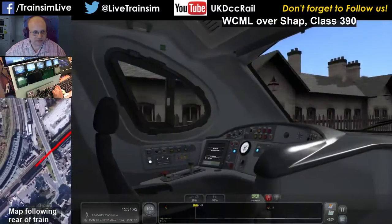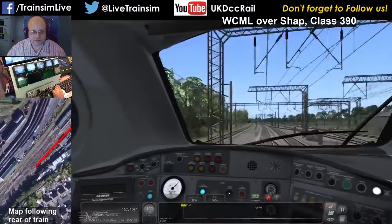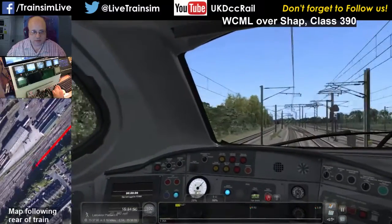Second man seat. Oh, 6 miles to go and we're ahead of schedule.